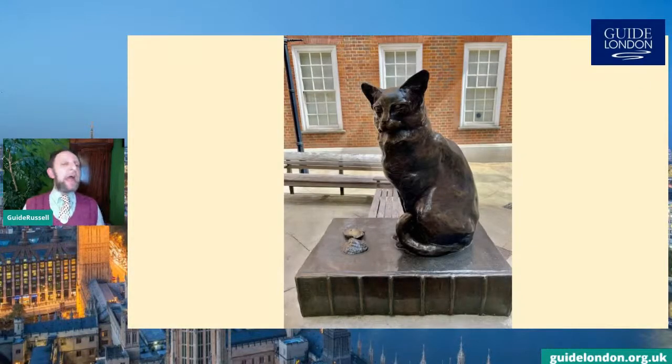Now, back then, oysters were the food of the poor. They were absolutely dirt cheap. A gentleman of Dr. Johnson's social class would never have eaten oysters, but because Hodge loved them so much, he had to have them. And this is a real measure of the man, Dr. Johnson. So Dr. Johnson had a manservant.